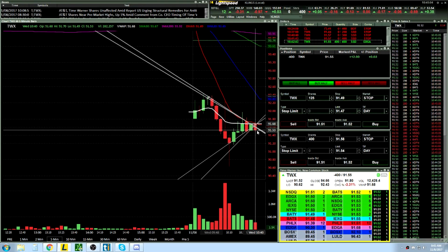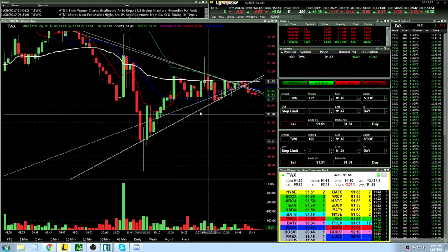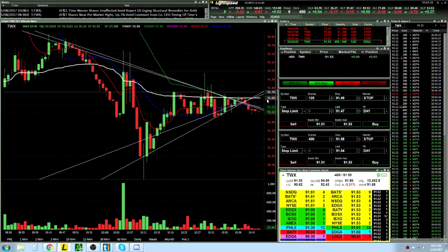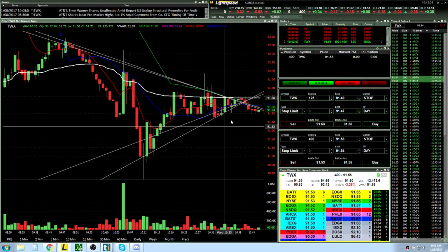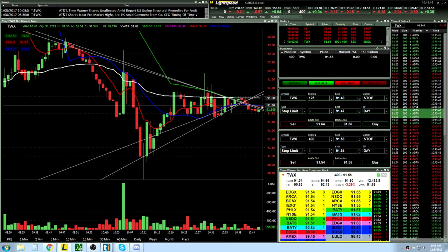See, that was the close of the 5 minute here. The nine's coming down on it. We are below all of the moving averages. I know that 65 is a significant daily level, as well as below 40 here. If it wants to move higher, it's going to have to break through three of these moving averages.